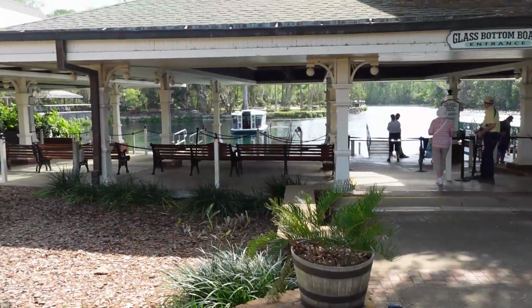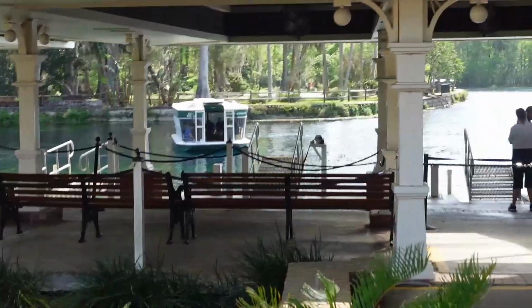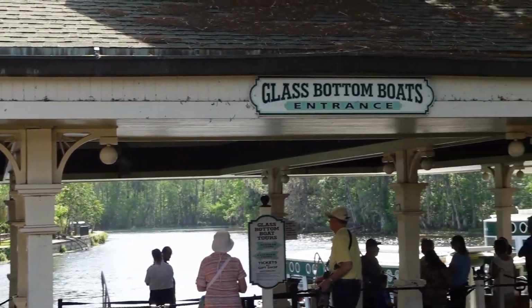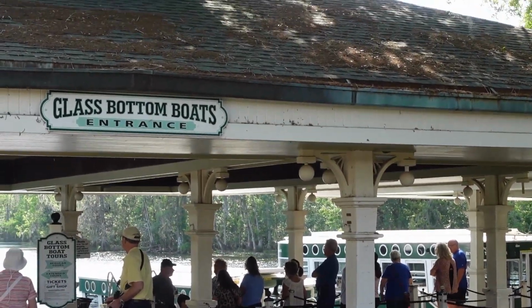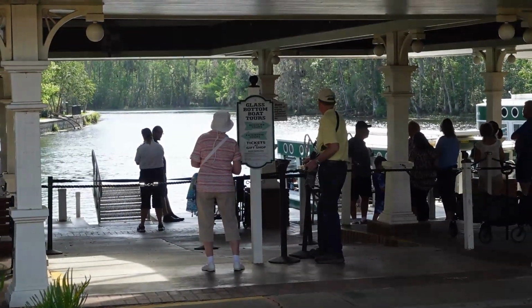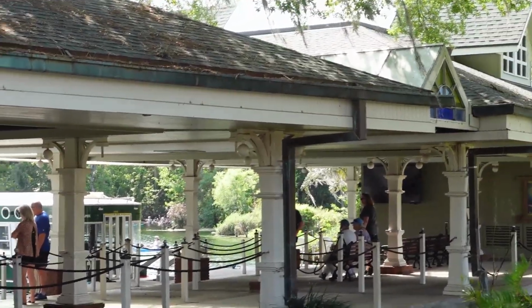Oh, right here you can see one of the glass bottom boats is coming in. They do recommend that you go online and make reservations ahead of time, because they do fill up pretty quickly. And sure enough, yeah, it's been pretty busy.